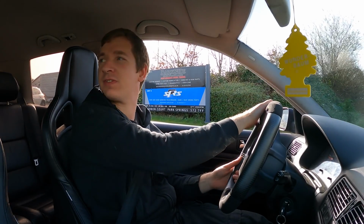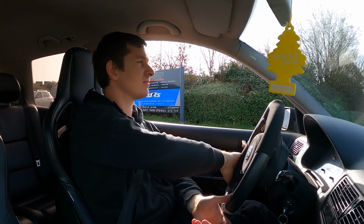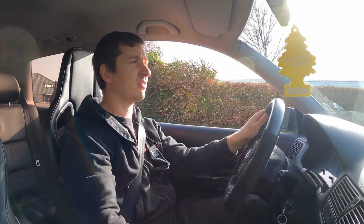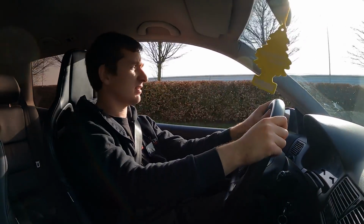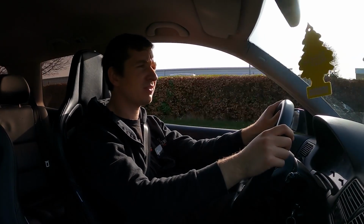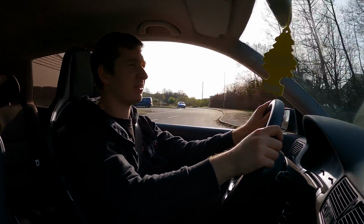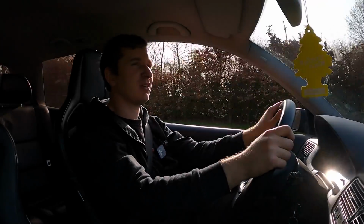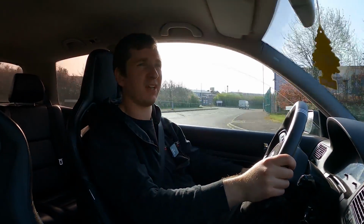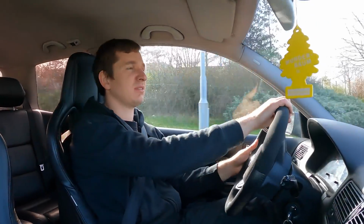So we're in the Golf. What's that clunking noise? It's another job for the list. There's a boost pipe completely hanging off. It's two things within two seconds. Luckily we're doing all the boost pipes and all that stuff. It stinks of exhaust gas in here as well, so definitely an exhaust leak. Three things.